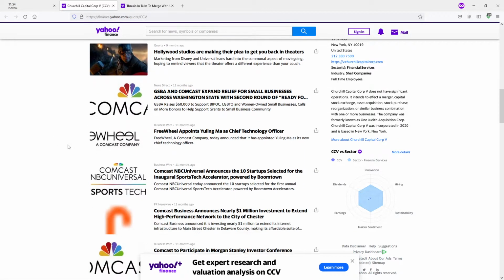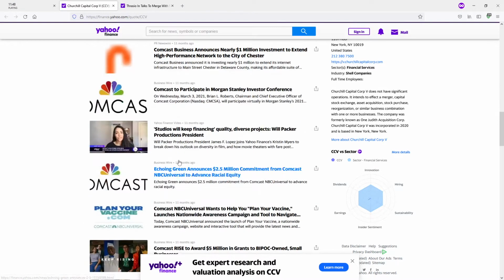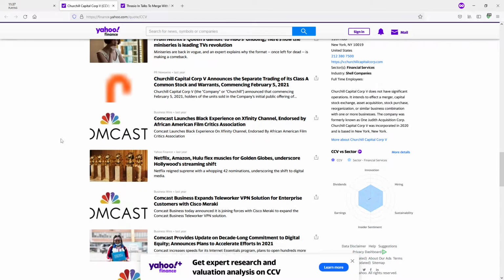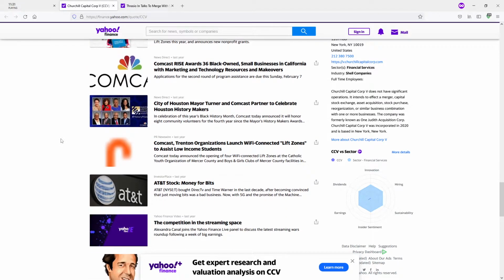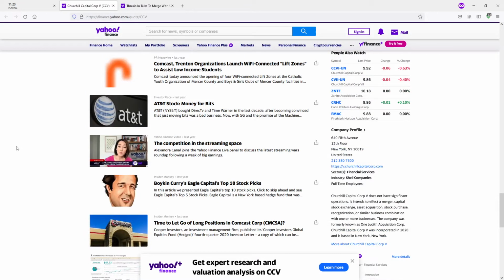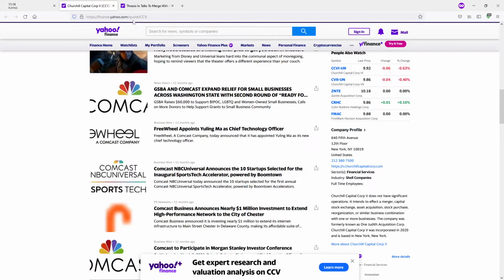Comcast expands relief for small business. Appoints. What is Freewheel? What does that have to do with this? Separate trading of Class A shares. Why is it giving me a whole bunch of Comcast news? I wonder if it's picking up on CC, perhaps? Maybe that's a code for Comcast? No. Alright, I don't know why it's giving me all these streaming articles, but as far as the news for this SPAC in particular, this is all I can find.